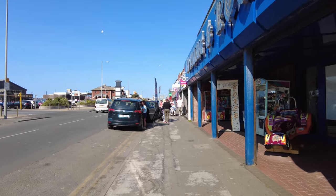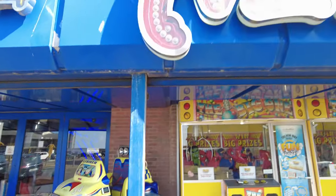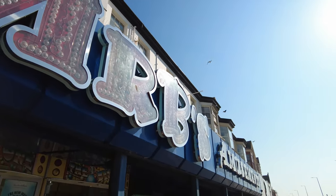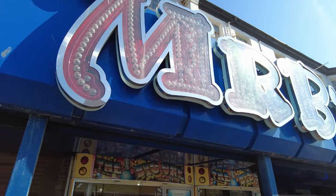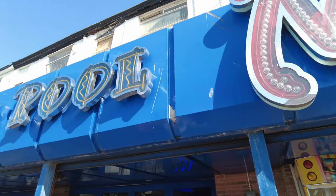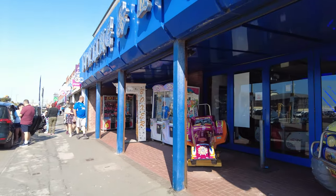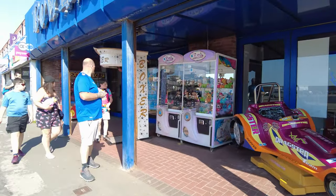There you go, we've got Mr. Bowling and Pool, Mr. Bees. There's Mr. Bees. It's been several names over the years, I think. Amusement arcade, there's a bowling alley down the back and there's pool tables as well. And the usual different rides outside.